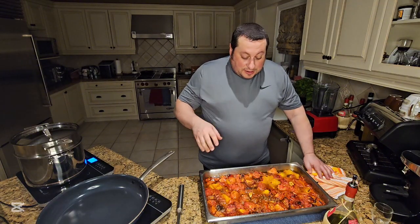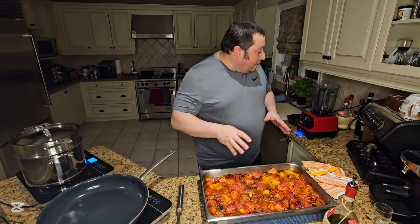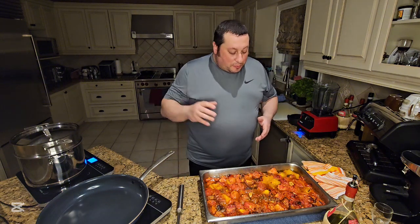What we're going to do today, because we have a little bit more time, we're going to use a different technique. So because we've roasted these off, we're now going to take these and throw them in the blender. I'll probably do this in a couple of batches. And then we'll have some for tonight and some that we'll package off and freeze.